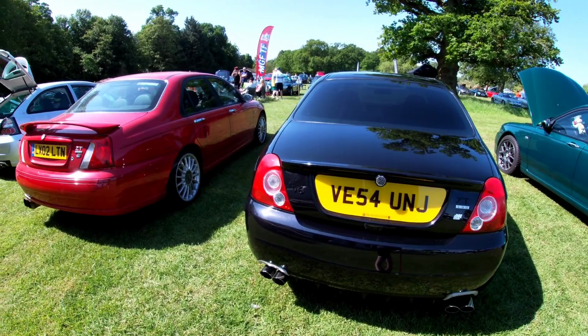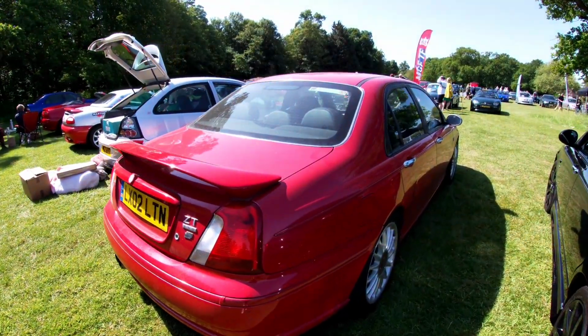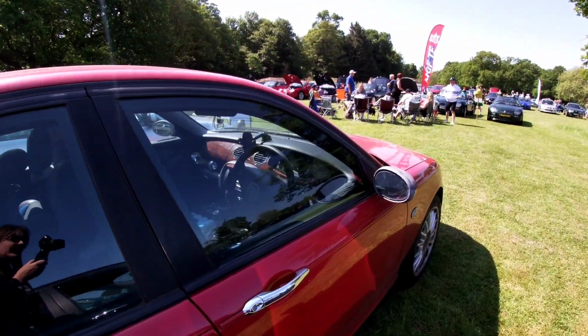I could hear a peacock. We are at a farm park, so there will be plenty of animals about. We might look at those later. That'll be a separate video though. For now, we'll look at these cars.